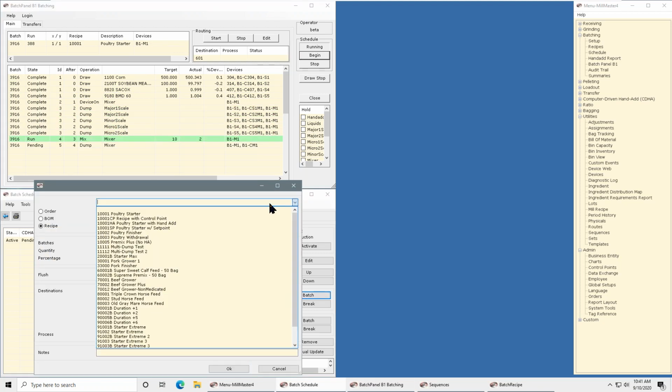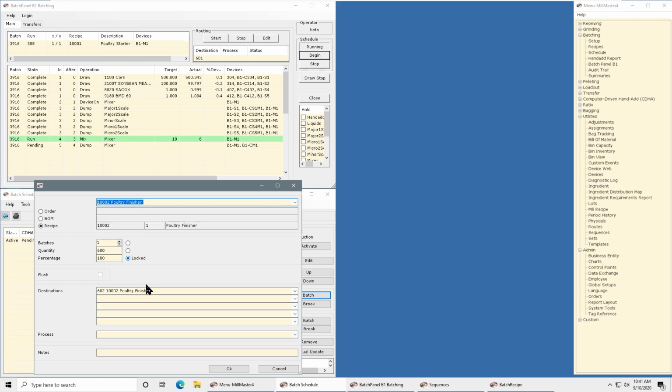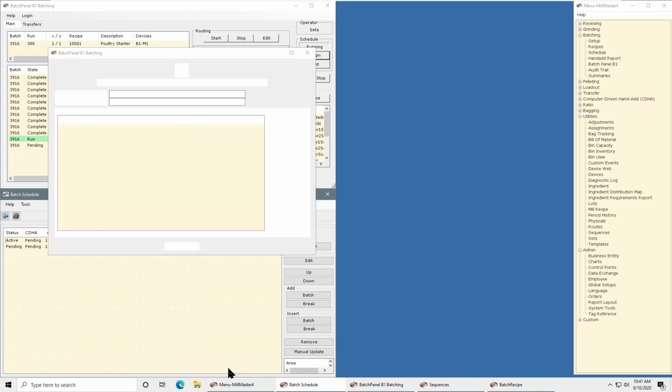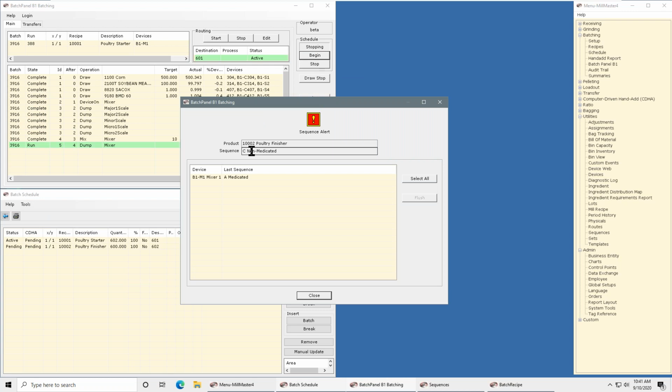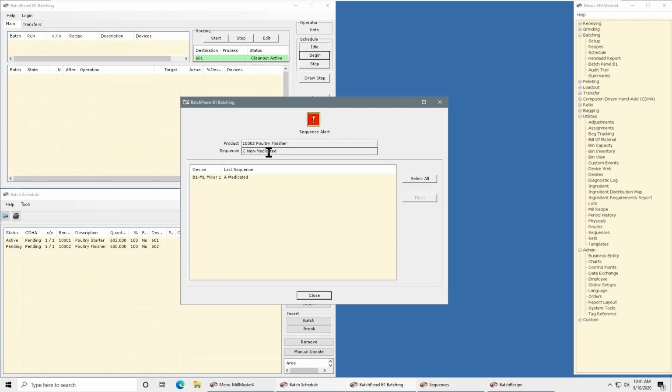finisher, and not paying attention, thinking that the other guy did the flush, he hits OK, and he gets the sequence alert. So as you can see, the system is telling him you're trying to run a non-medicated, which is poultry finisher, after your mixer had medication run through it. So that would be a big no-no.